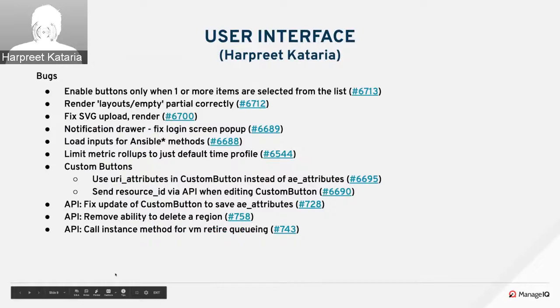For the bug fixes, list of a physical infrastructure server was throwing an error when pressing any buttons such as turn on or off LED in the toolbar buttons when a button was pressed without selecting an item in the list. So fix was made to only enable buttons when at least one of the items was selected from the list. That's being consistent with other parts of the UI.